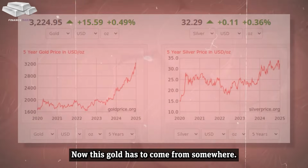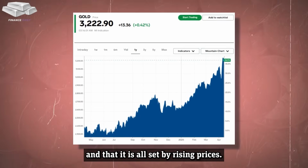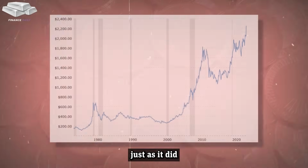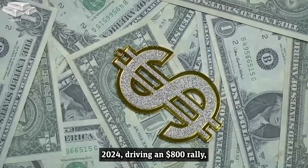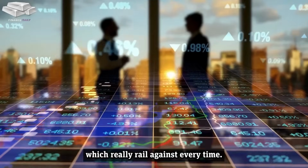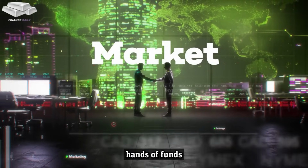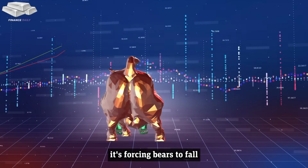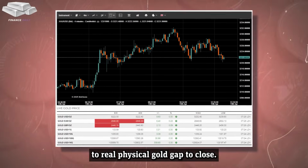Now, this gold has to come from somewhere. And with demand competing with Asian investment demand, and that it is bolstered by rising prices, so higher prices get people more interested in buying more gold, just as it did when gold took off from 2000 when the Shanghai Futures Exchange launched back in March 2024, driving an $800 rally. Now, with an increasing percentage of futures market bets moving into the hands of funds seeking long-term exposure to gold as an alternative asset, it's forcing bears to fold bets against gold and driving the 50-year unbacked paper to real physical gold gap to close.